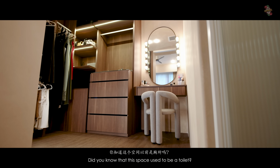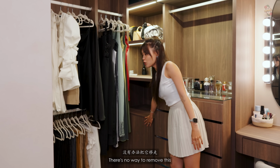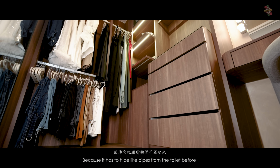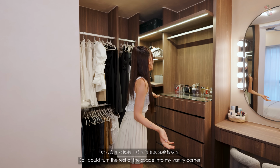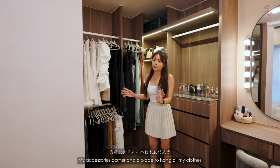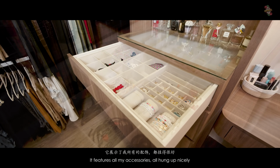Did you know that this space used to be a toilet? So you can see this one, there's actually no way to remove this. This is not a storage. But there's no choice because it has to hide the pipes from the toilet before. So I could turn the rest of the space into my vanity corner, you know, my accessories corner, and a place to hang all my clothes. This corner is designed for me by Ken.